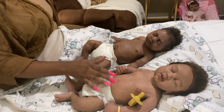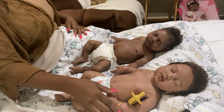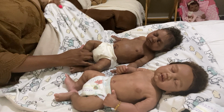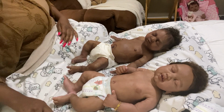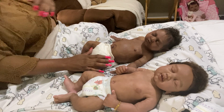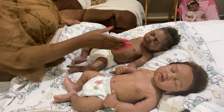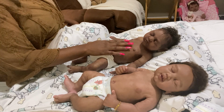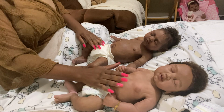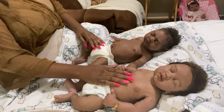So that's the difference with these two babies, but they are both by Clea Taylor dolls. They are both Clea Taylor sculpts. And what I was thinking about today is how much I love both of these baby boys. And the difference between them is, as I said, this little guy, all done by Clea Taylor. This little guy I bought as a blank and painted myself, and he's also from Clea Taylor.